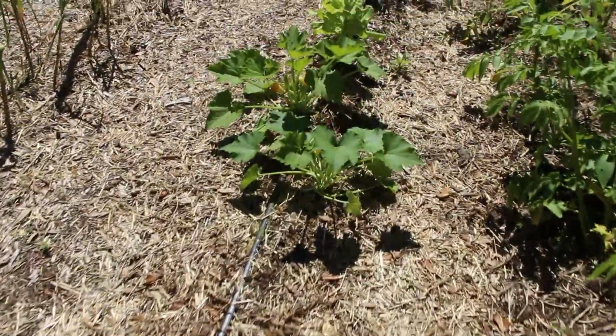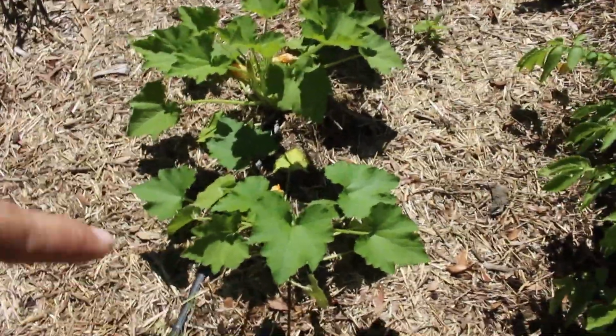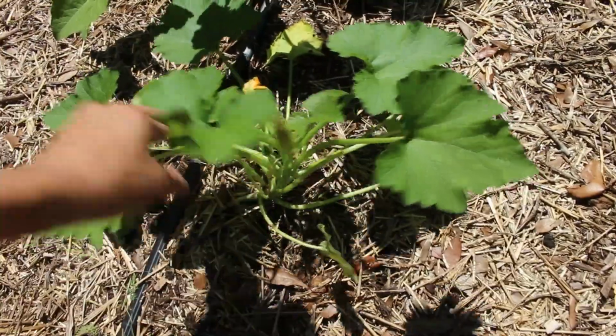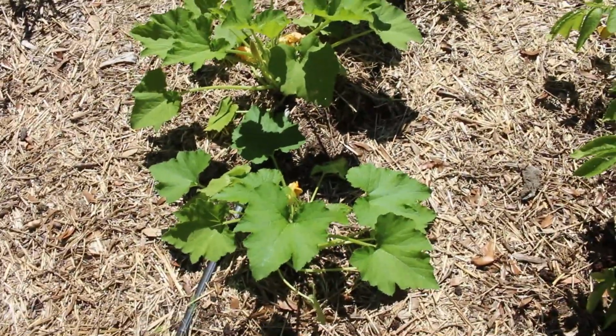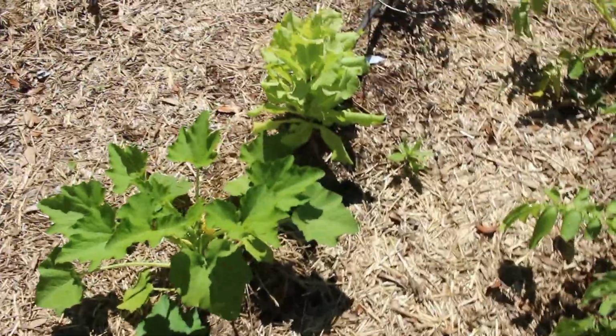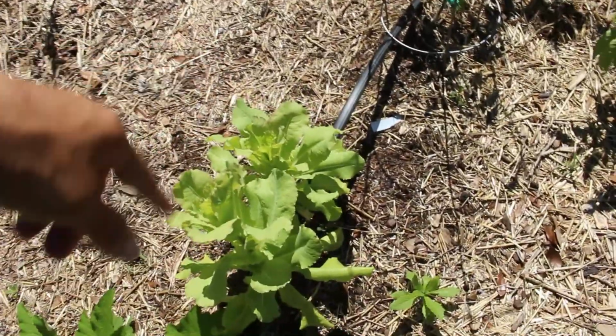Moving farther down, we have, I want to say, squash. These two are squash. I really need to put a pole in here and support them, because I'd like them to be more upright than sprawling on the ground, just to see if that helps them, but that's what they are. These two are lettuces. These are bolting. I'll give these to the pigs before I go inside, but it was lettuce.